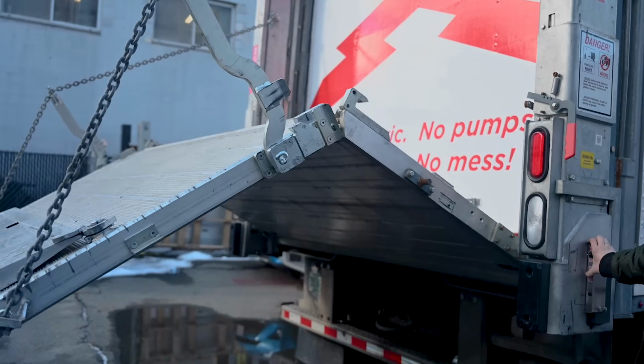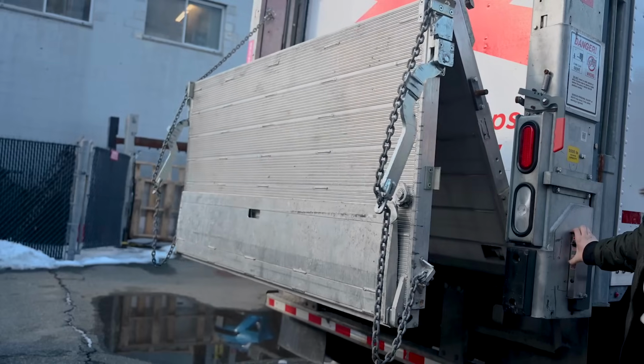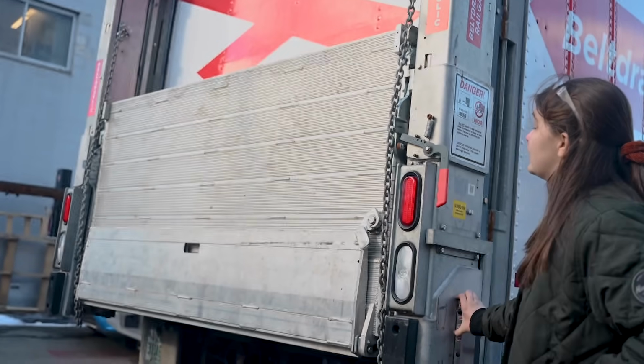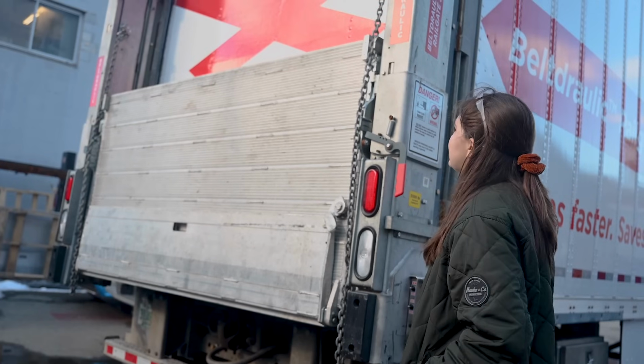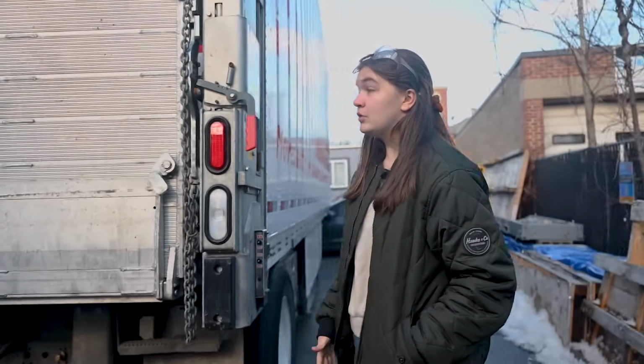So as this closes, you can see that it's very controlled. On traditional hydraulic lift gates, it's more of a slam, right? And so a lot of operators will hide behind the truck to protect their ears, which is obviously a huge safety issue. So with this being so controllable, not only is it better for workers, but it's also safer because it's moving slower. That's so cool.